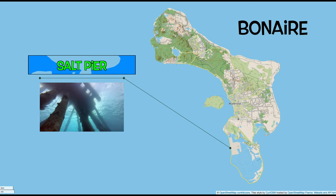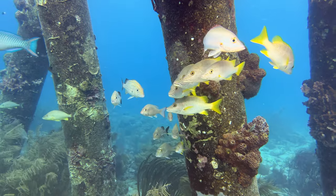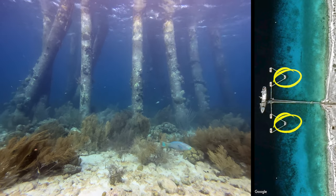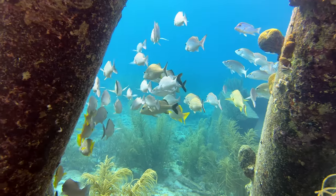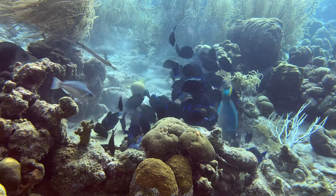Sticking with Salt Pier for a while, it never disappoints, and we would be remiss not to show off the always reliable schools hanging out under the pier pilings. The closer pilings are in only 15 feet of water, so great for snorkeling. We also saw a school of blue tang attack a coral head and then quickly zoom away.